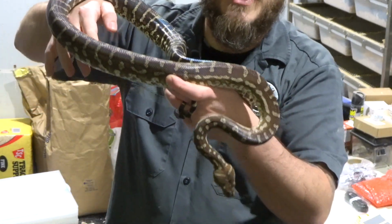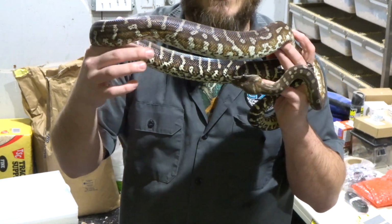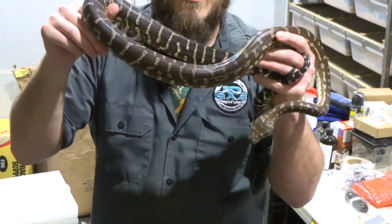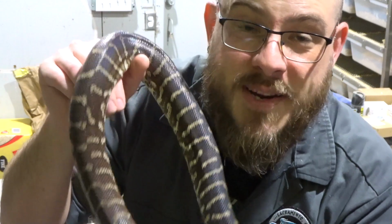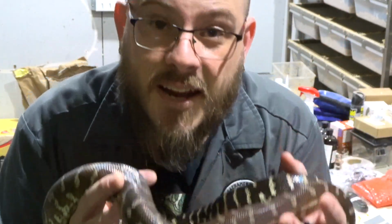Again, much darker than he is the rest of the year because of the seasonality. But as soon as spring and summer roll around, he'll be nice and red. So I'm going to put him away, get him in his travel container, and I will show the female next. Alright.